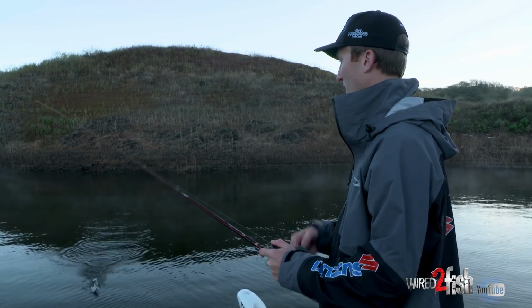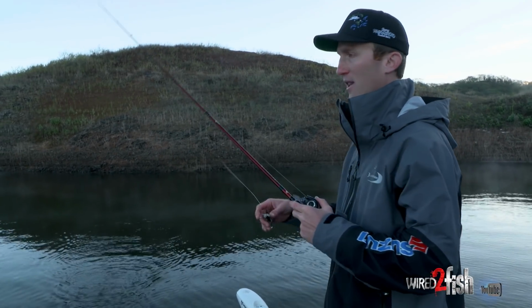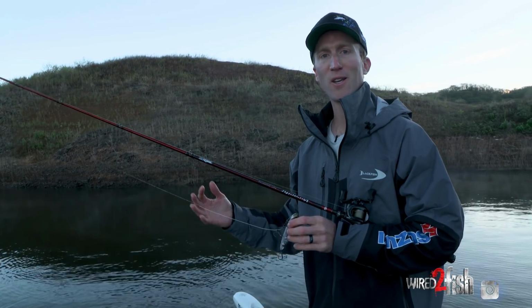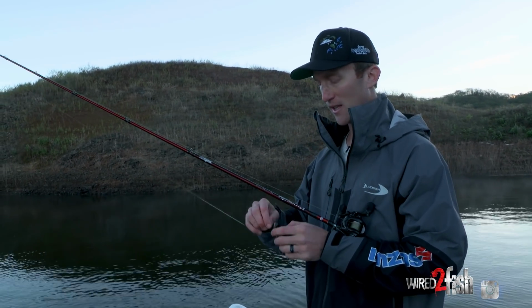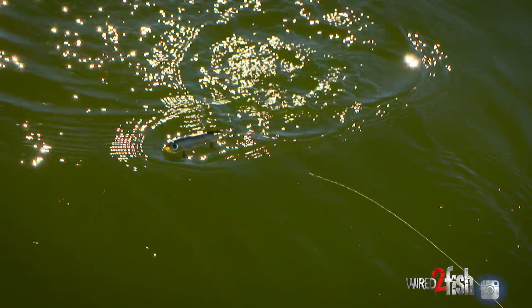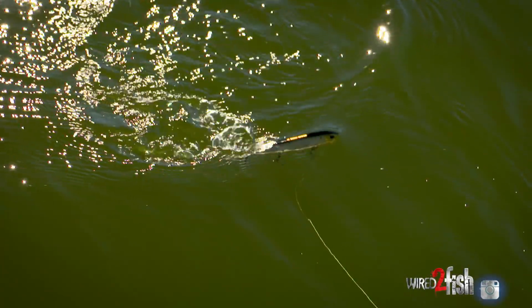There's a lot of other topwater baits that hit the market and they take over for a season or a couple of seasons and then they start to die off. But this one, it's been around forever and it's just that side-to-side action the fish just can't stand.